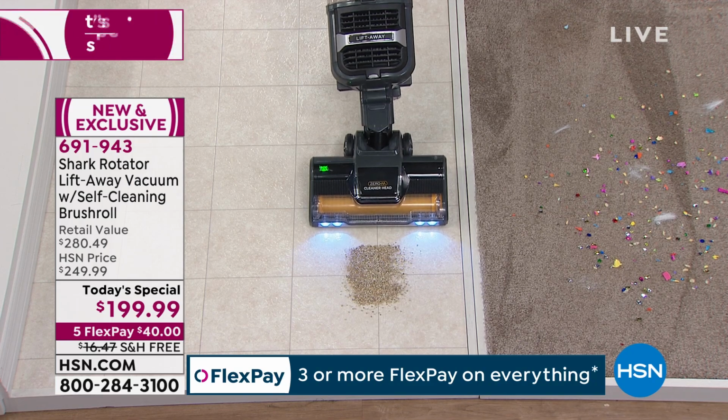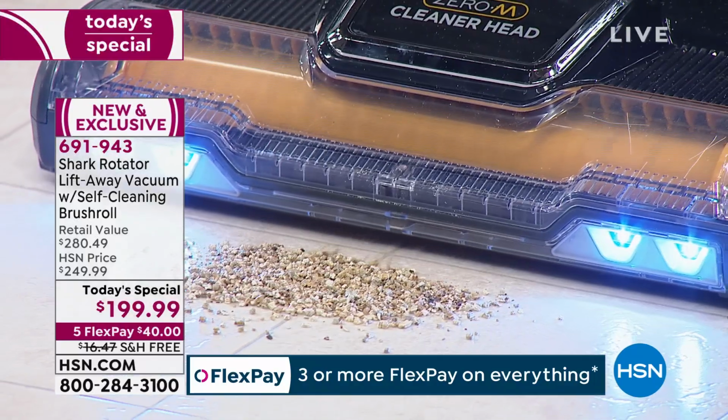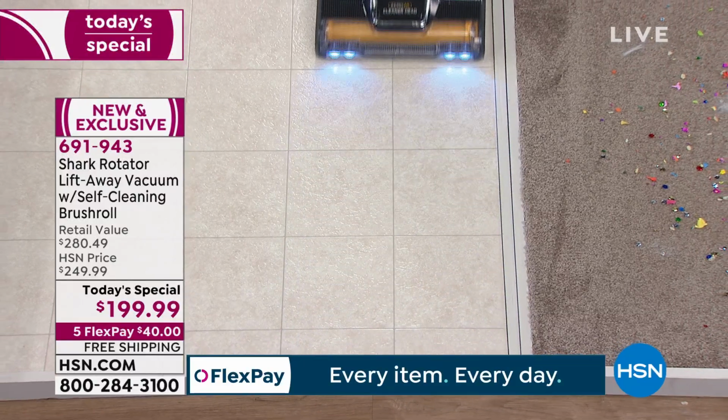I'd love to go ahead and see, this is kitty litter. We know how heavy that is, but you can see that it's actually picking it up. Look at it there. It's picking it up before I even get there. Again, those LED lights light everything up.